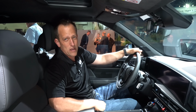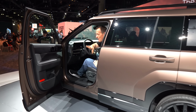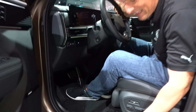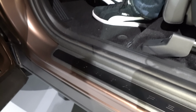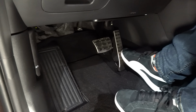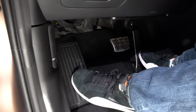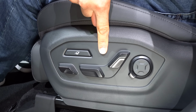I want to show you behind the wheel of this Santa Fe. All right, guys, business time behind the wheel. You do have your different memory seat settings, and you do have massage seats. I like the way they got the Santa Fe name on the sill. And then look at the pedal box. We have an aluminum brake pedal, aluminum throttle. It would have been nice to have an aluminum dead pedal, but you do have a good-sized dead pedal. Seat controls, easy to get to, and you could adjust them 20 different ways from Sunday.